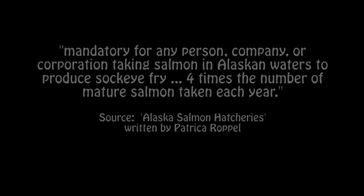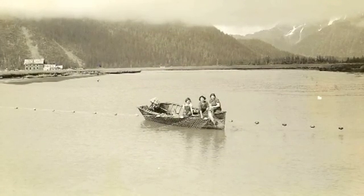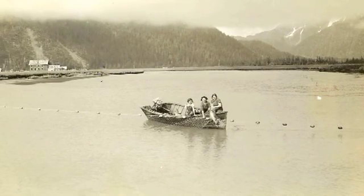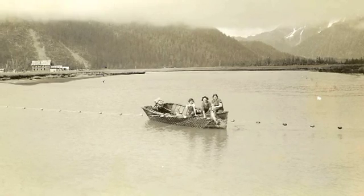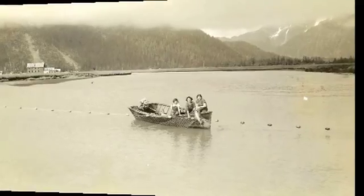This empowered the government in 1900 to make it mandatory for any person, company, or corporation taking salmon in Alaskan waters to produce sockeye fry 4 times the number of mature salmon taken each year. By 1902, the number was changed to 10 to 1. After many failed operations, in 1906 the mandatory hatchery law was eliminated and a new rebate system, 40 cents for every 1,000 fry released, was enacted with biannual efficiency inspections.